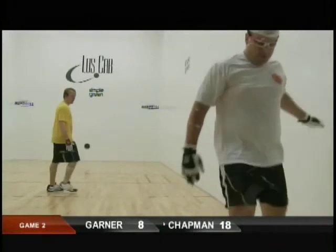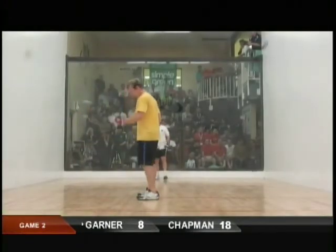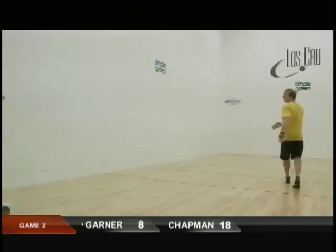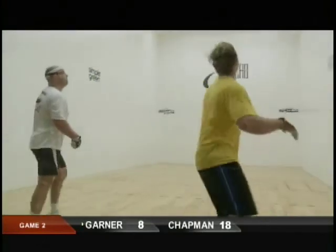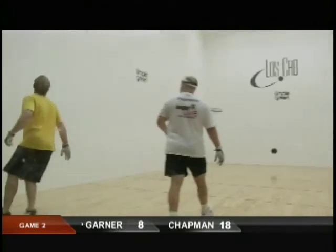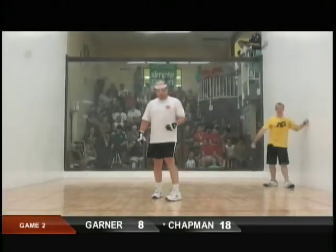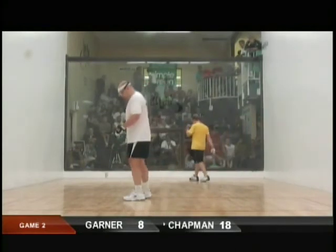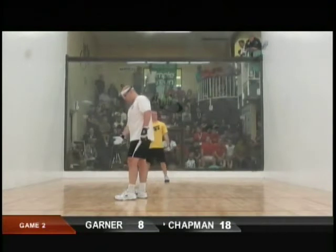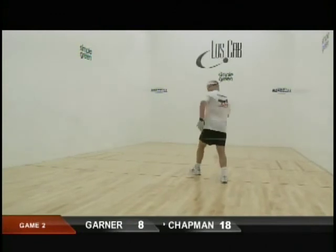And Allan, fortunate there, it came in and sort of lazily just hit that ball off his fingertips and it hugged the right side wall. Now Allan looks like he's just going to save his energy for the tiebreaker. Won't even go to that power serve. And you can see a lot of the sting out of Allan Garner's drive shots now, and that's just a lack of footwork right there. 18-8. The resolve from Dave Chapman, just incredible.